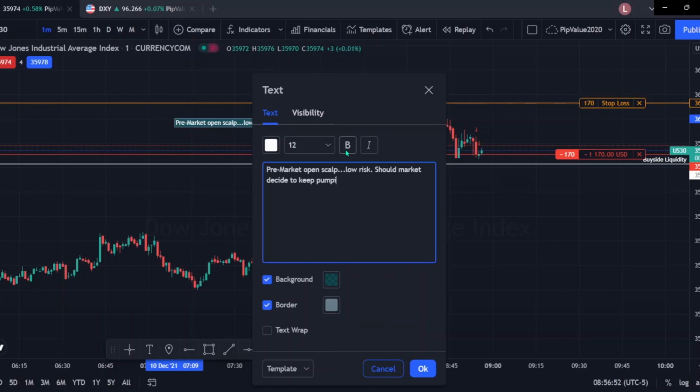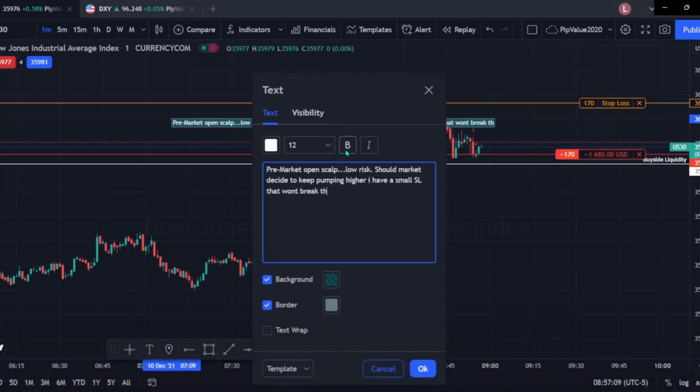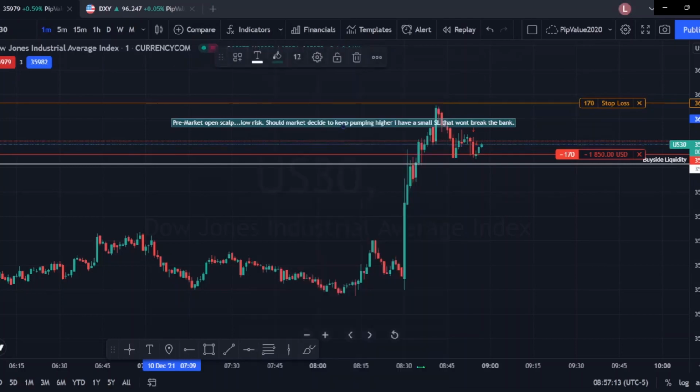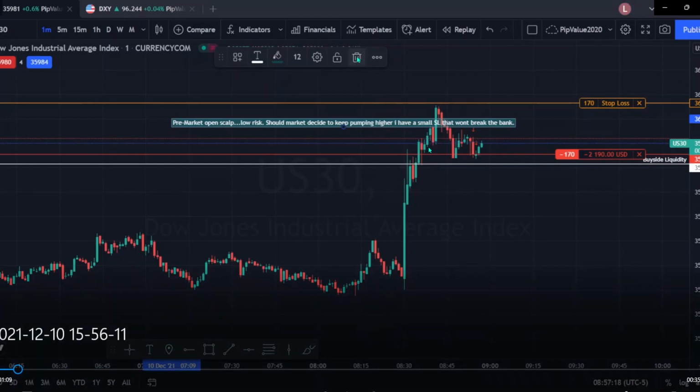Should the market decide to keep pumping higher, I have a small stop loss that won't break the bank. So after I noticed this, what has just happened here, let me pause it. I waited for price to break below this level.